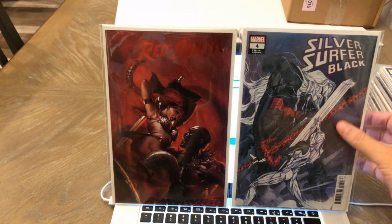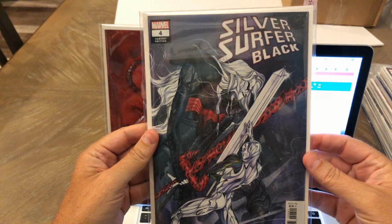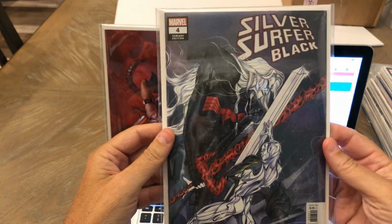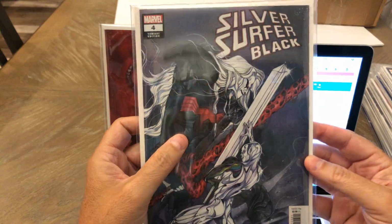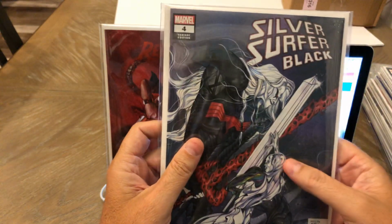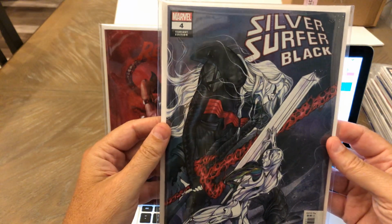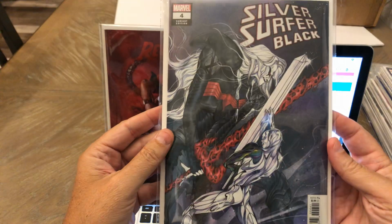One of them is a Silver Surfer Black, number 4. I believe this is the incentive variant. I think it's a 1 in 25. Just really like the cover. It's got Null on the cover. Silver Surfer's using what looks like his board as a sword. So very interesting cover. Haven't read this one yet, but I've been enjoying Silver Surfer Black. It's been a really good read.